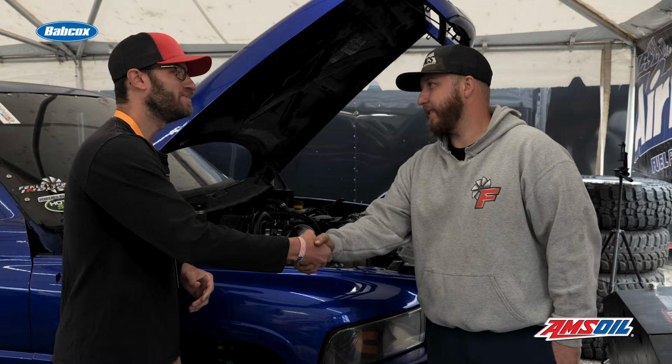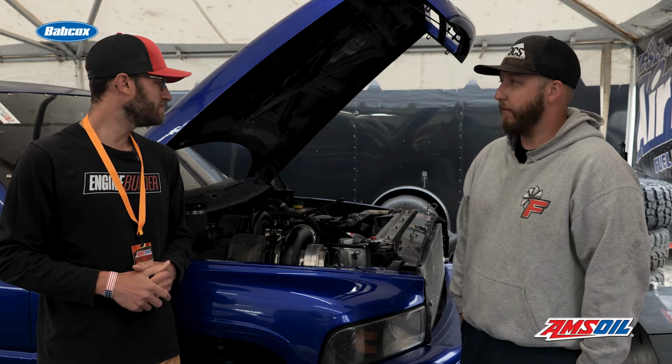Patrick, pleasure to meet you. Pleasure as well. Thanks so much for giving us some time here. And I know you're excited because this is your first UCC event as a competitor here. We were walking through the pits, saw your truck, and wanted to know a little bit more about it. I know you've had this thing for quite a while, so if you would, give us a quick history of the truck and a little bit of your racing background.